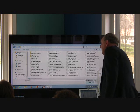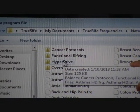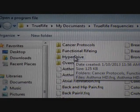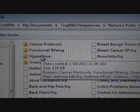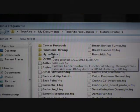Okay, let me back over here. Now you can hyperdrive Nature's Pulse. If you click the subfolder here for hyperdrive, it'll run that pulse rate, but it'll move the harmonics up to give you more energy. So, you've got that option too as well.